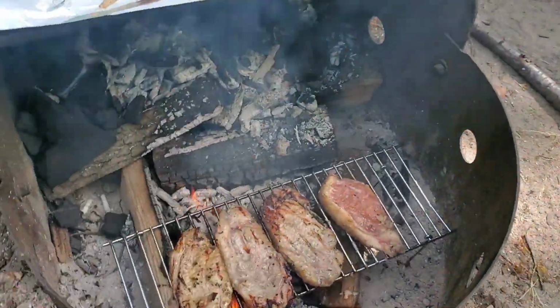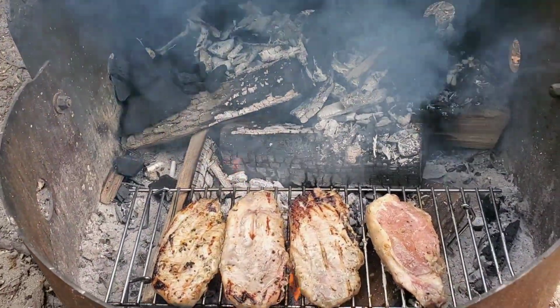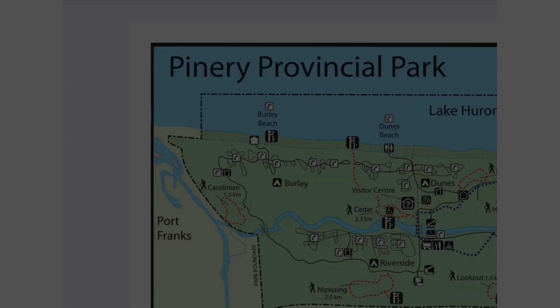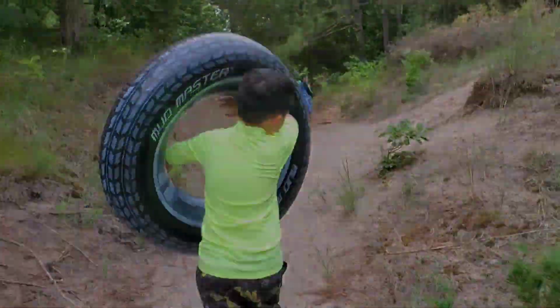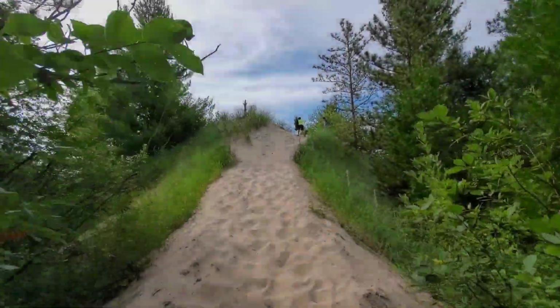After a late lunch, we headed to the beach. It was a short walk because the trail to the beach was conveniently located near our campsite. Even though it was a beautiful day, there was only one other family on the beach, so we pretty much had it all to ourselves.